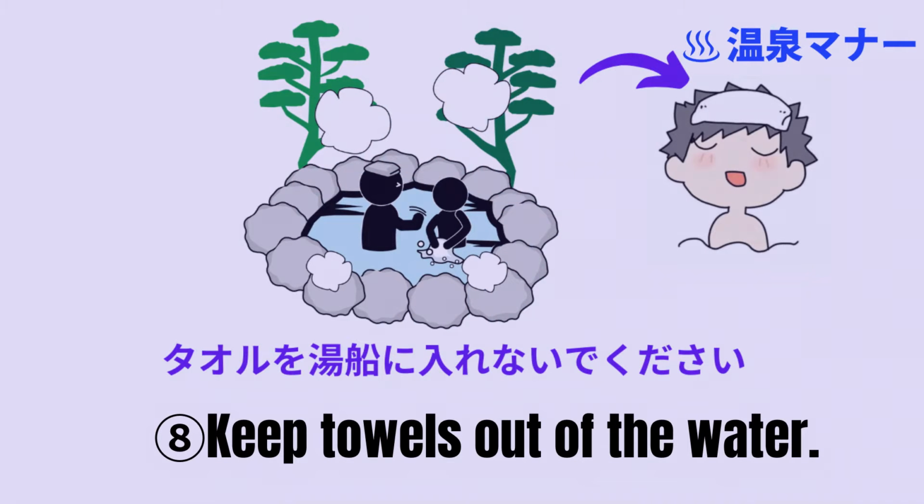Number 8. Keep towels out of the water. When entering a hot spring, you must not place towels in the onsen water. This is a rule to keep the bathwater clean. When bathing, only your body should enter the water, and towels should be placed at the edge of the bath or on top of your head.